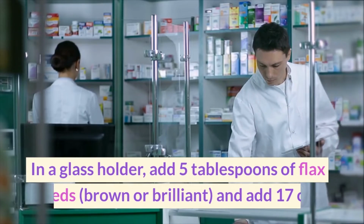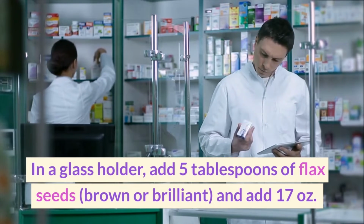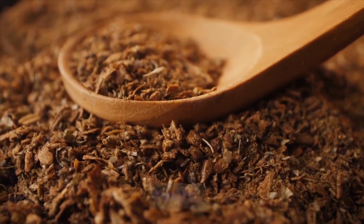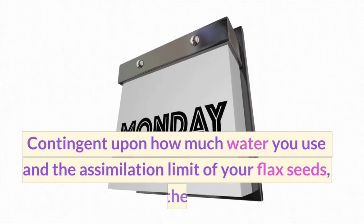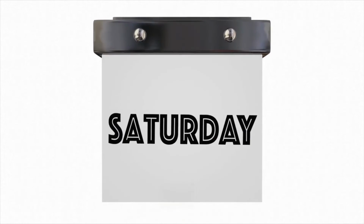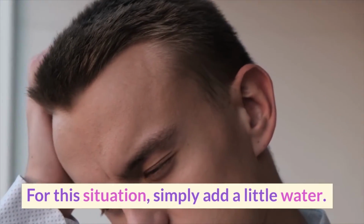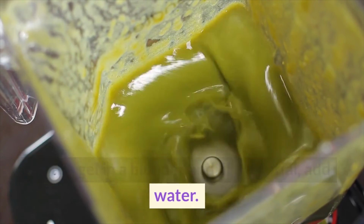In a glass container, add 5 tablespoons of flax seeds, brown or golden, and add 17 ounces of water. Leave the mixture covered in the fridge for 24 hours. It lasts about 7 days. Depending on how much water you use and the absorption capacity of your flax seeds, the gel can turn out too compact and firm. In this case, just add a little water. Put the gel in a blender and, if necessary, add water.